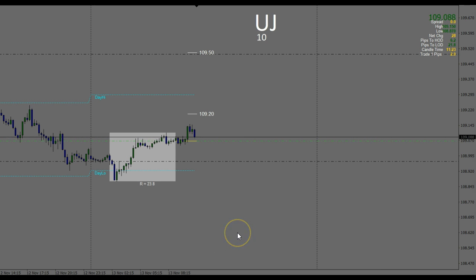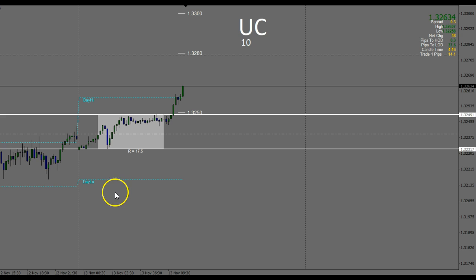Looking at a few other entries, we got the pound red news coming up in just under half an hour, and I'll see if there's any trades to be taken on that. A little bit quiet at the moment, markets overall going sideways, not doing a great deal. So that's it, I'll pause for now, and I'll be back in a little while to give you an update, let you know how these trades are working out. Back again, just showing you this US dollar Canadian dollar continues to climb.